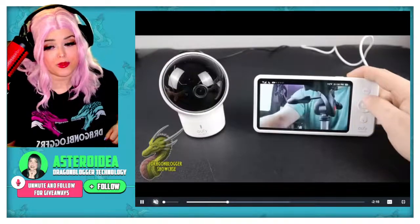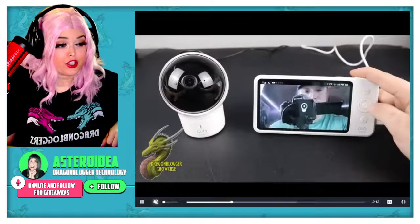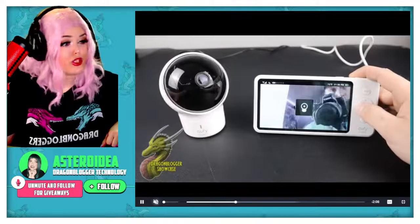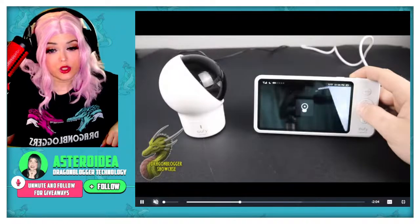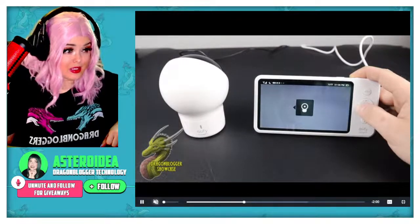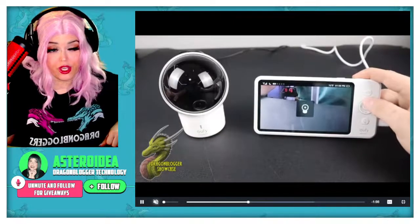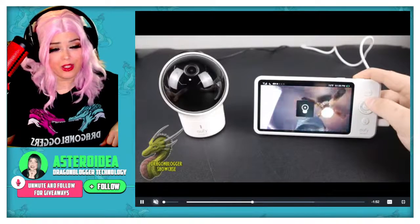It has a sharp 720p clarity. It has a 5-inch monitor display. So the great thing is you don't have to use your mobile device. You have a separate device if you want to be able to view the camera. And that is a nice large display. It is 5 inches. So you get a full view of the environment.